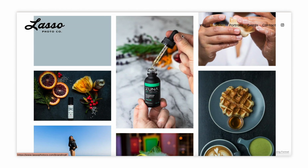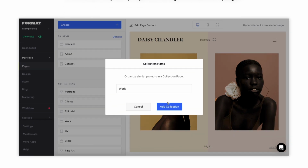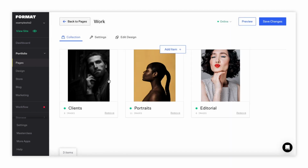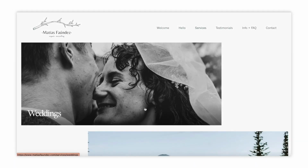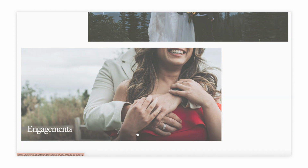2. Link all of your projects using a collection page. Group pages of similar series, shoot types, or services using a collection page. A collection page is a page of image links. It's a great way to show off many sub-projects under a single menu item. They are more impactful than drop-down menus because visitors to your site will see a quick overview of your best images from each project. Plus, they are very user-friendly on mobile.